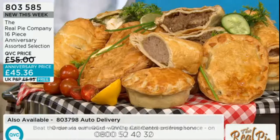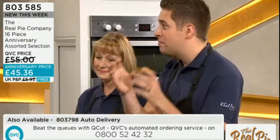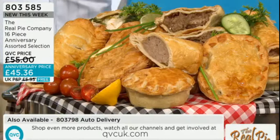Because you can freeze these, can you? Freeze everything for up to 6 months. Defrost before you reheat in the fridge overnight. You've got yourself a proper English meal. Or you can eat them as they arrive, or you can reheat them and eat them as they arrive. Hot or cold. Perfect. Chilled, warm, lovely.